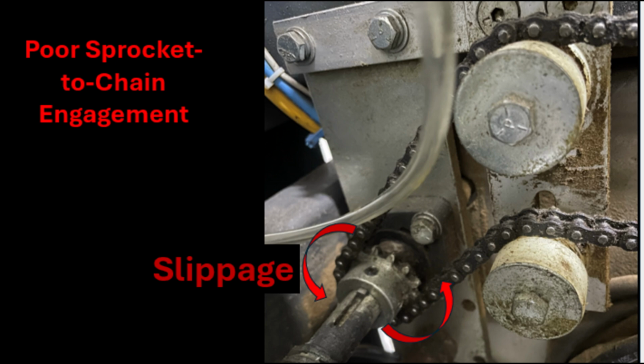Point 4. Sludge between links. Look closely at the chain. The sludge accumulating between the links isn't just dirt, it's a mix of broken-down lubricant and contaminants. This increases friction within the chain, causing it to bind or operate unevenly. The result? Increased stress on both the chain and the sprocket, leading to costly downtime.